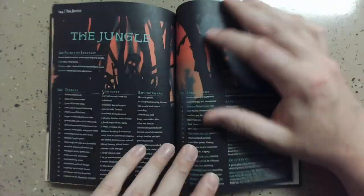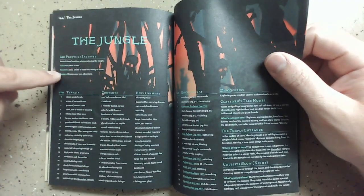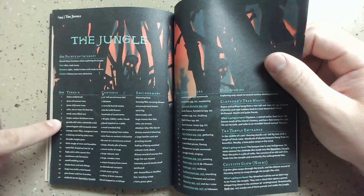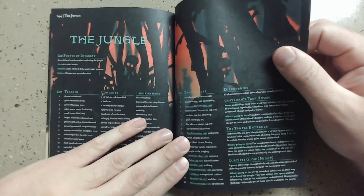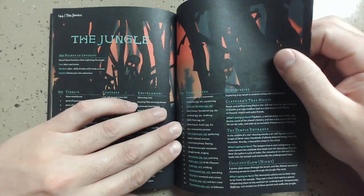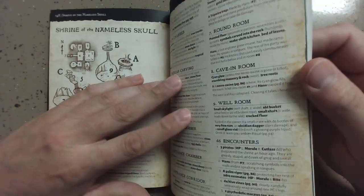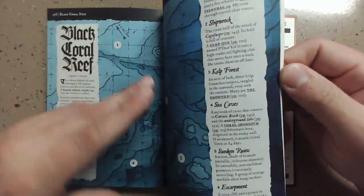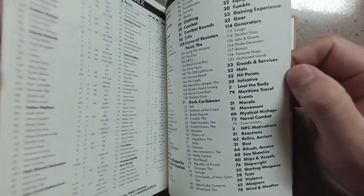Carcass Beach. The jungle with a lot more tables. So this could let you generate, well, a jungle. So sinkhole, small wrecked ship, large fire mound, environment encounters. D2+1 romantic pirates. Okay. The Nameless Temple. So we're pretty much at the end. There's just more tables. We have Coral Reef, Skeleton Point, and then you hit the index.